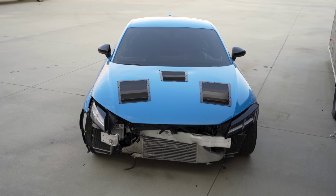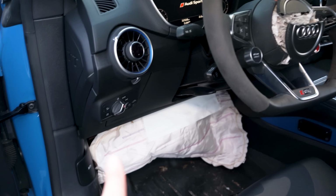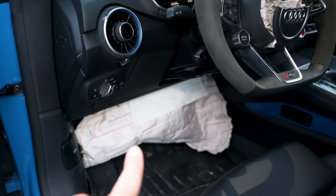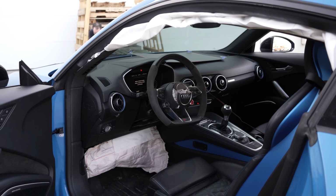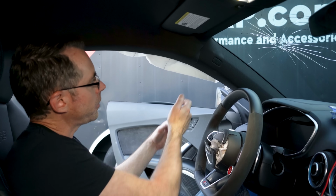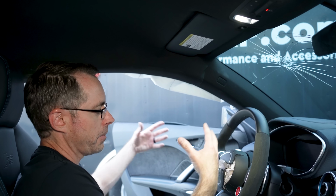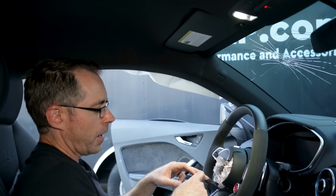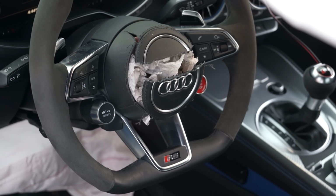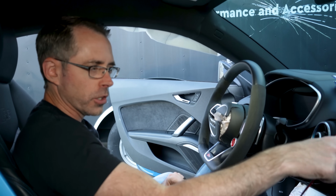When we look at the inside of the car, you can see that the driver's side airbag is deployed. These cars have a knee bag, which is down there. That's been deployed, and then the curtain bag has been deployed. So that's all really expensive stuff. You can see that the headliner is gonna have to be replaced because it destroys it when it pops out. This pillar trim, obviously the airbag. Steering wheel doesn't look damaged. That's kind of shocking.